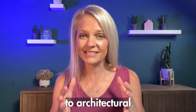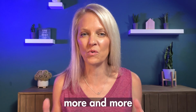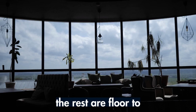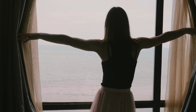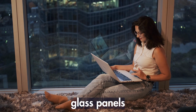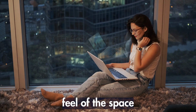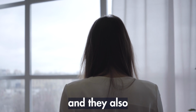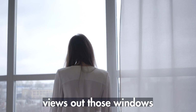Now, when it comes to architectural features that are really showing up more and more in these luxury homes, the one trend that stands out above all the rest are floor-to-ceiling windows. It does not matter if you have an ocean view or if you have a view of the metropolitan city skyline. Floor-to-ceiling windows have become one of those defining features in a luxury home. These expansive glass panels not only elevate the entire feel of the space, they flood the space with a ton of natural light, and they also allow for unparalleled views out those windows, which will make any space feel much larger.